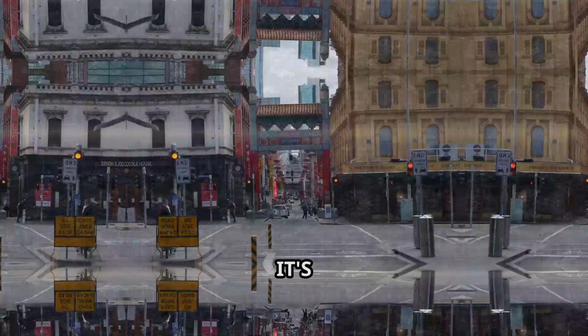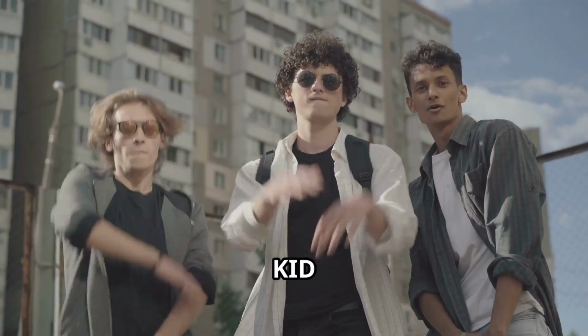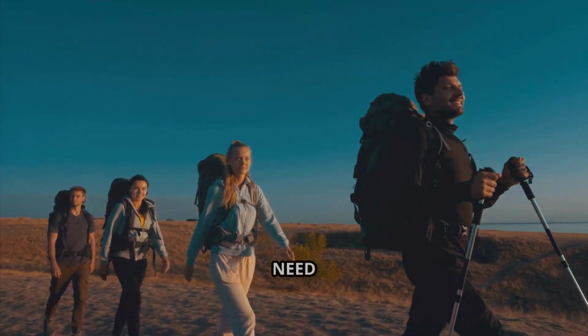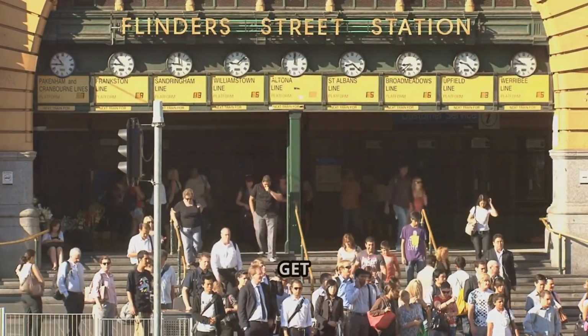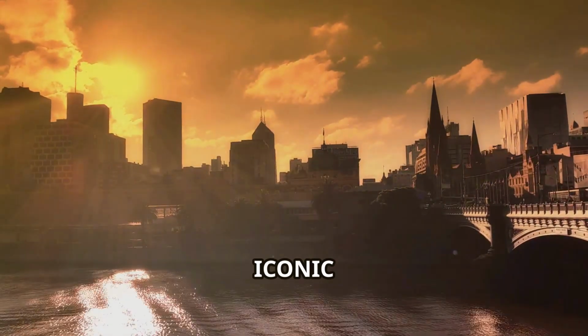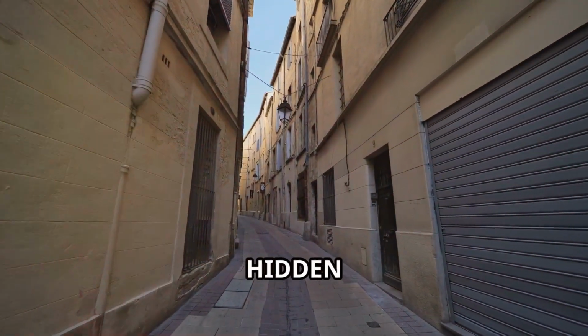Melbourne, this city, man, it's got this energy, this vibe that just sucks you in. It's like the cool kid in school who can rock a vintage band tee and pull off anything. But listen, you don't need a trust fund to thrive here. First things first, free walking tours. These are a lifesaver when you're trying to get the lay of the land without draining your bank account. You'll hit up all the iconic spots, learn some quirky history, and maybe even discover some hidden gems.